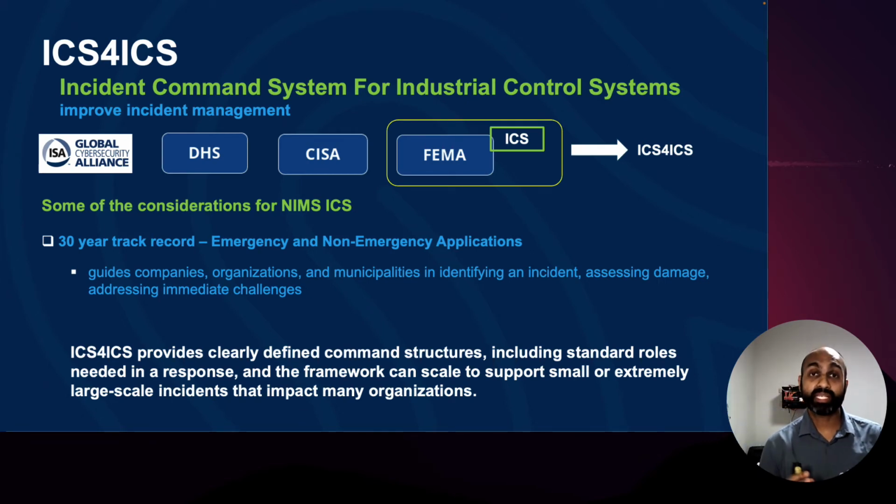ICS4ICS stands for Incident Command System for Industrial Control Systems. ISA, which is International Society of Automation's Global Cyber Alliance, and DHS, CISA, along with 50 member companies, worked together to adopt FEMA's Incident Command System framework. Incident command systems have been used for over 30 years to improve response to various disaster scenarios, both emergency and non-emergency, sometimes also referred to as planned and unplanned incidents.